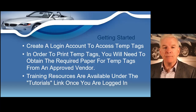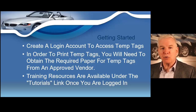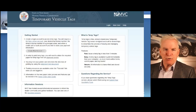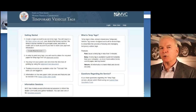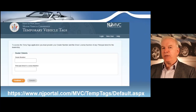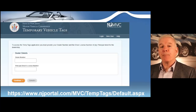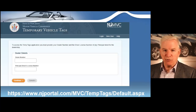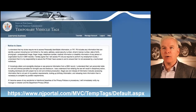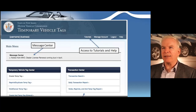So to get started, we're going to create a login so you can easily print your temporary tags up whenever you've sold one, okay? And you can do that right on the Motor Vehicle Commission's temporary vehicle tag website, like you see right here. So when you're ready to issue temporary tags, you're going to create a new account right there, and you'll need to put your dealer number and the principal owner's driver's license. So remember, you cannot order these until you are a licensed New Jersey motor vehicle dealer. Okay, so you have to read the terms and conditions right there as well.